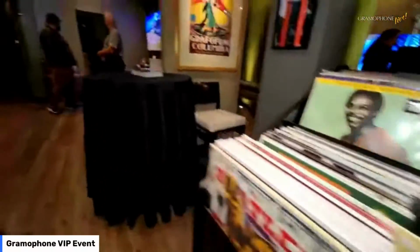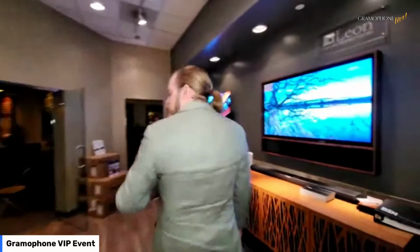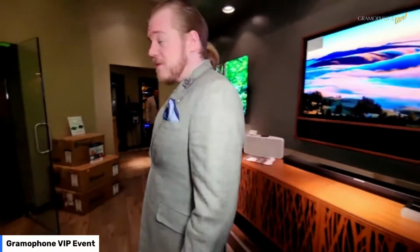But in the meantime, check out that nice vinyl collection we got up here at Columbia. You see, at the Columbia store, we're actually known for selling a little bit more two-channel up here. So we keep an excellent stash of vinyl. That stash over there is curated by one of Gramophone's best. In fact, our longest-running employee probably knows more about hi-fi than almost anyone alive in the industry today. So come check out that vinyl collection.